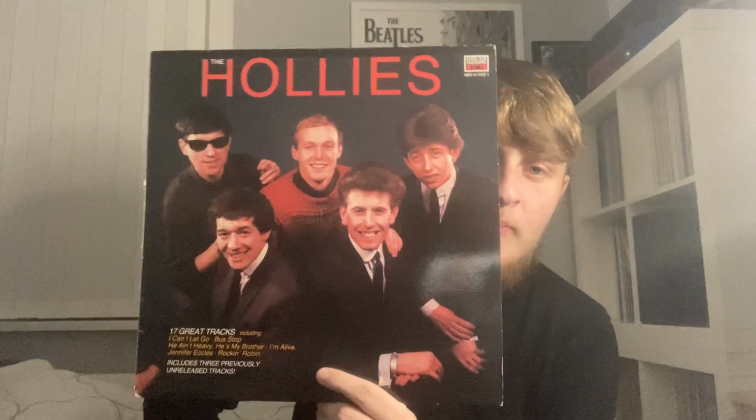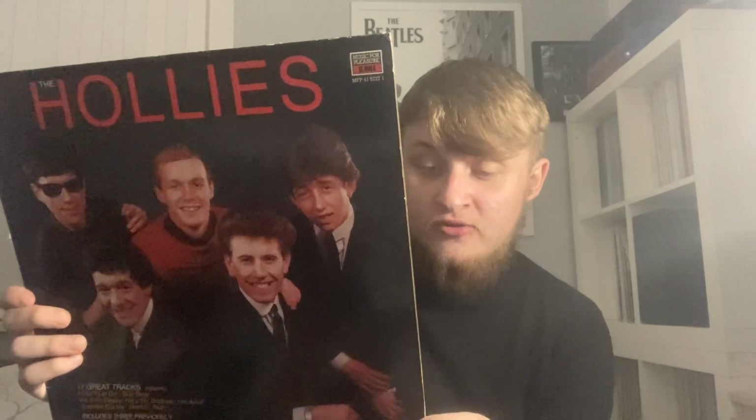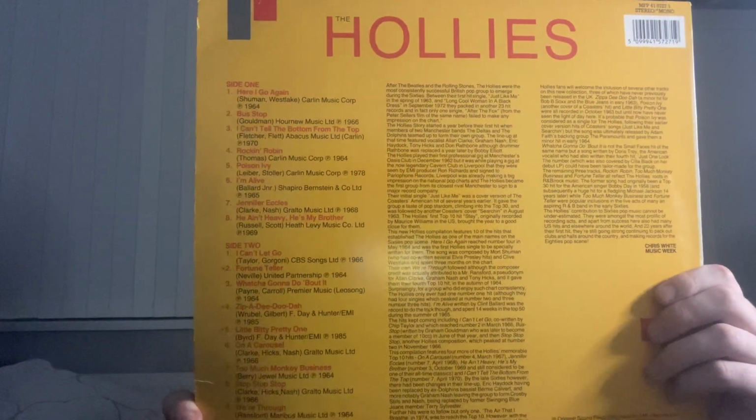Next up, got these 80s Hollies EMI compilation with pretty much their 60s hits, but it does have some, at the time, unreleased songs. It does have them doing Poison Ivy and Zippity Doodah, a little bitty pretty one. So it is nice to hear those songs from the 60s period.